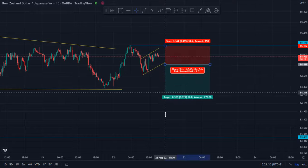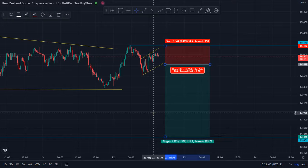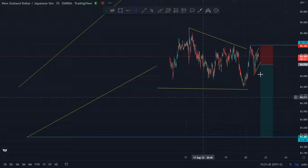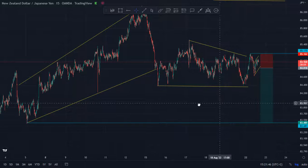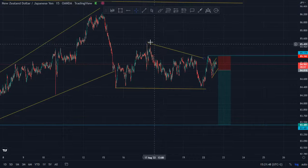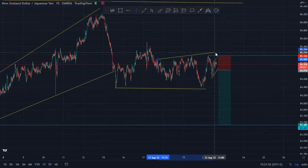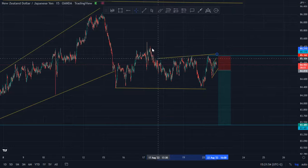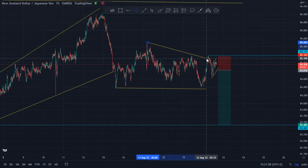Let's see. Yeah, you know, I'll be willing to take this trade like that, should it present itself, right? Should it present itself, I'm gonna take the trade there. Yeah, so let's just keep it like this for now.